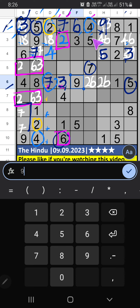Column E, column G, we have pair numbers 4 and 7. So 4 and 7 can't come in these cells. It will come in one of these cells. Tenth row, we have 4. So 4 can't come in the cell. 4 is confirmed here. Then 7 is here.